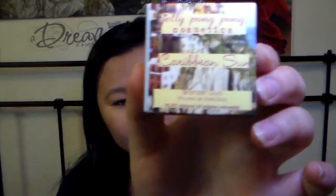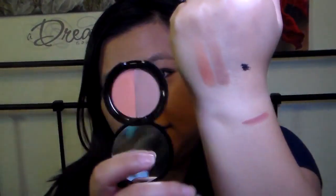And then the next thing I pulled out is this Jelly Pong Pong Cosmetic Bronzer Duo in Caribbean Sun, I think. Sorry about that, guys. There was a little interruption, but we'll continue. So as I was saying, I got this bronzer. I'll go ahead and open it up for you guys. Just the packaging, it looks pretty. These are the two swatches for the colors. It's pretty. It's so small, so I don't think my brush is gonna fit, but I'll work with it. But yeah, it's pretty, and I'm really excited to try this out too.